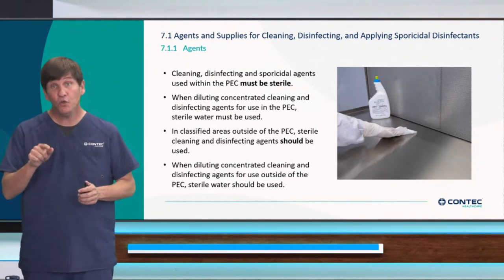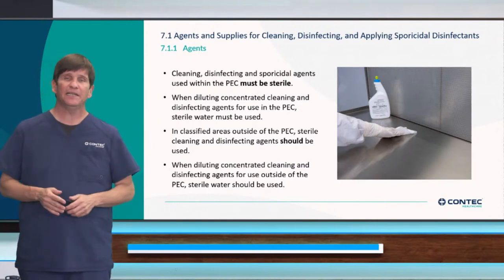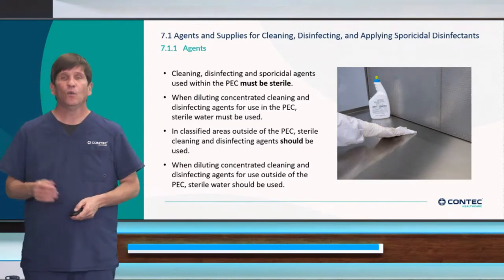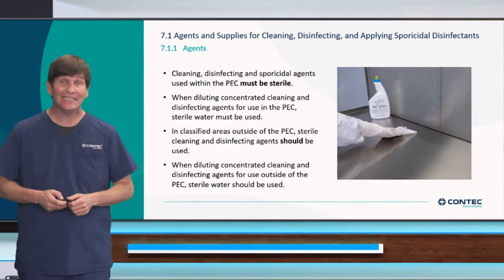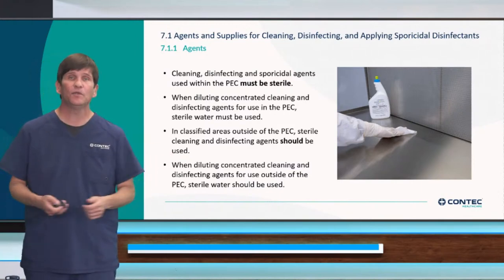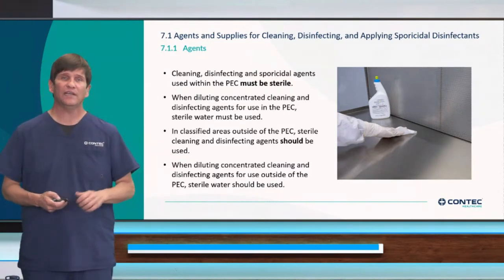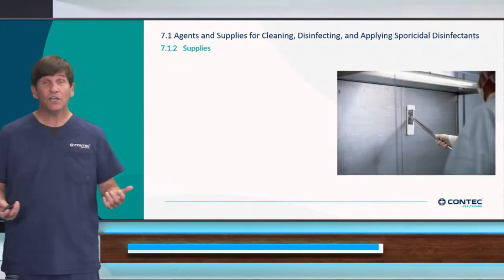It's up to you to determine, based on your risk assessment and the needs of your facility, whether or not you're going to implement that sterile disinfectant inside of the SEC itself. And it adds another note: in the SEC, if you're using dilutable disinfectants from concentrate, they have to be mixed using sterile water. So we talked about cleaning agents.